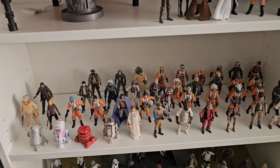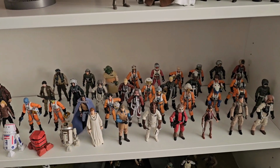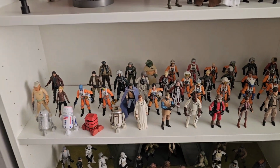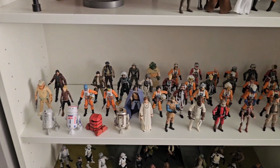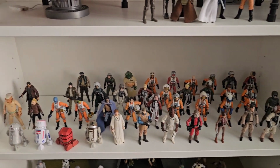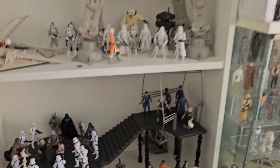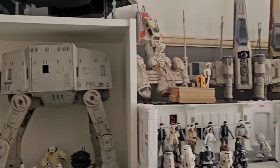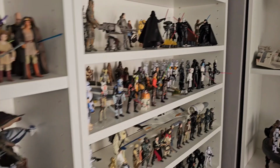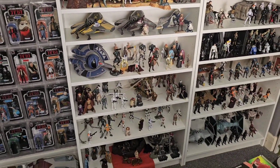I think I might extend this to a second Bespin shelf, bring my cloud car down here and my concept cloud car and maybe some droids and whatever else, just to sort of fill in the gaps here. The pilots, they can go elsewhere. I've got my Tantive IV hallway up here, so maybe some of them go up there. But yeah, always in motion this collection is, and the room in general.